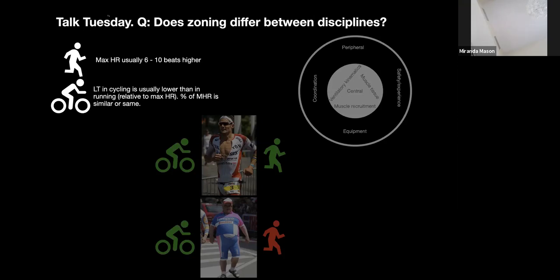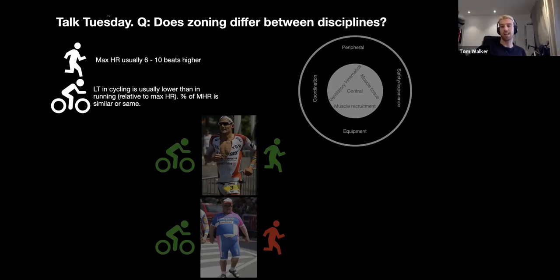Also, muscle recruitment is a central part to the system. This is why you do run drills, this is why you do strides, this is why you do strength training, because in order to utilize the full muscle of the body, you need to be able to recruit that muscle. We use the term "switched off" a lot. So your glutes are switched off, you need to switch them on. Your core's switched off, you need to switch it on. This is what we mean by muscle recruitment. That's a central part to utilizing your endurance capacity of the body.